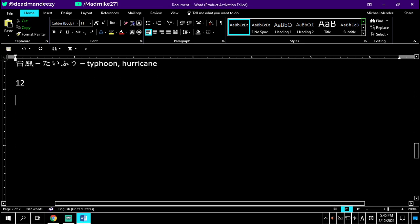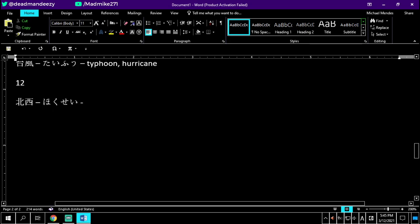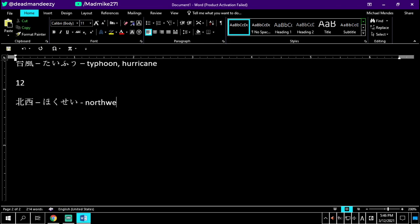Number 12. Number 12 is an easy one. We got hokusei. This is made up of the kanji for north and west, and it's as advertised for once. This is northwest.